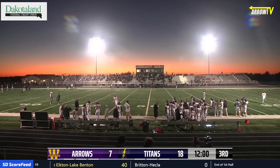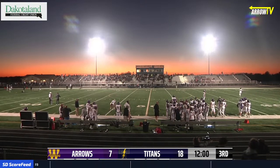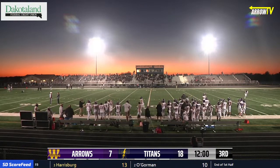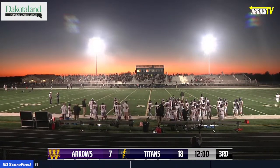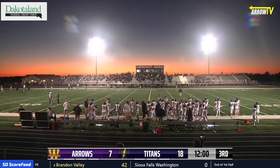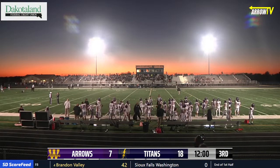The field is cool. It's a nice night. It's a beautiful night for football. It is a great night for football. The players definitely aren't cold as we see Big Micah Hawk walk right in front of us here, and there's no sleeves on that young man. Most of the players actually playing in the game tonight are not wearing sleeves. They're not cold at all.